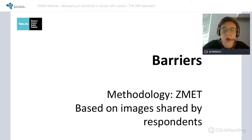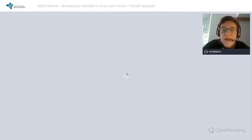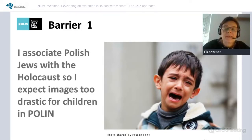This research is built on a methodology called SMET. It is called hidden metaphor, so it is an American methodology. But what is very important about this methodology is the fact that it is based on images prepared beforehand and shared by respondents. So those images express the association with the research topic. So barrier one, this is the barrier. This image is the image brought by one of the respondents, and it expressed the association with POLIN Museum.